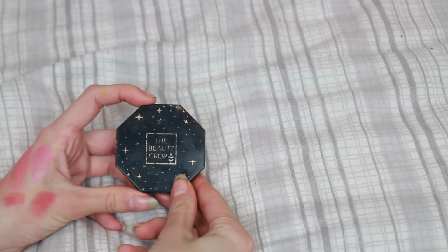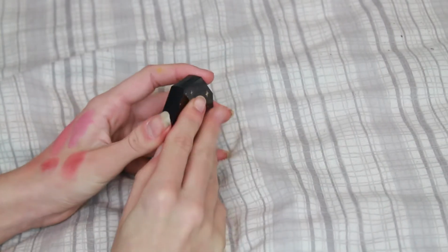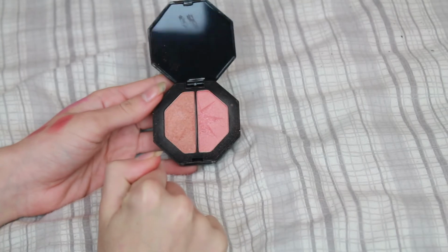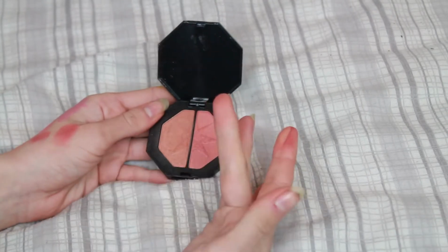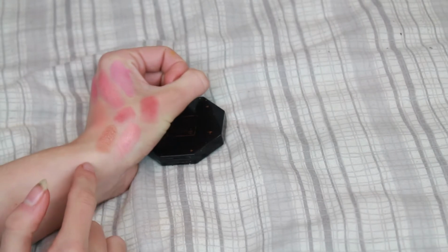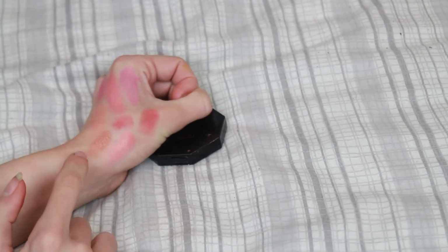Number 20, this is the Beauty Crop Duo Blush in Orion Glow. I would like to pan this in the future. This is something that I'm really, really looking forward to panning actually. I do like it, it's just the pigment isn't all there. I got this in a glossy box, so there's one and there's the other. As you can see, they're nice shades. This one especially is definitely my favourite shade.